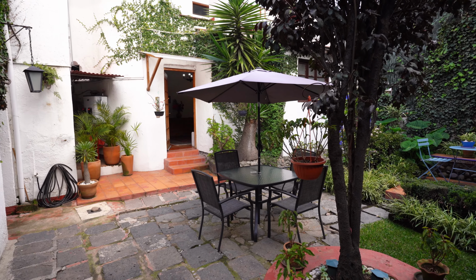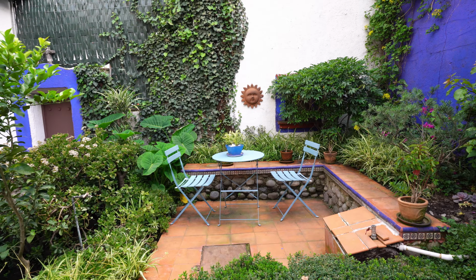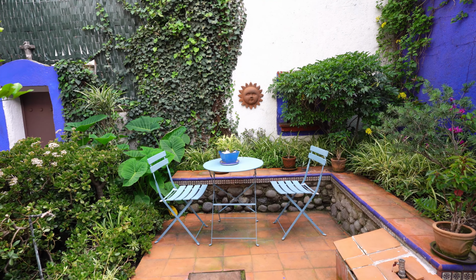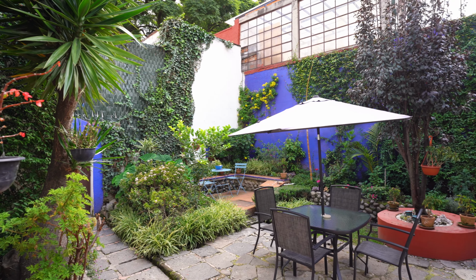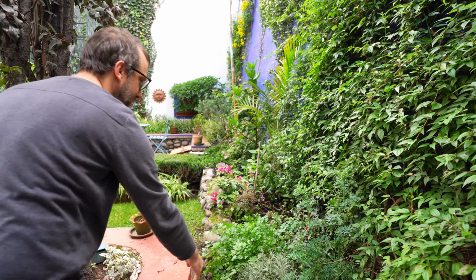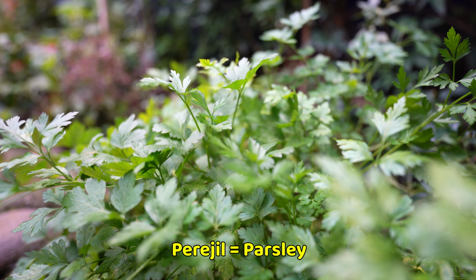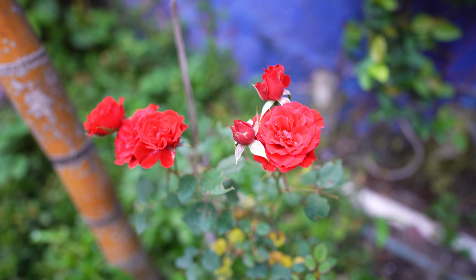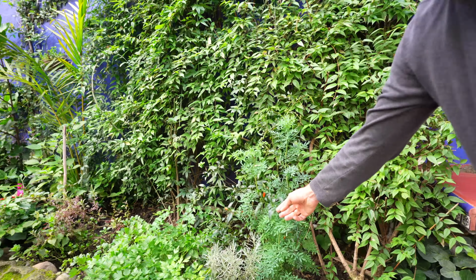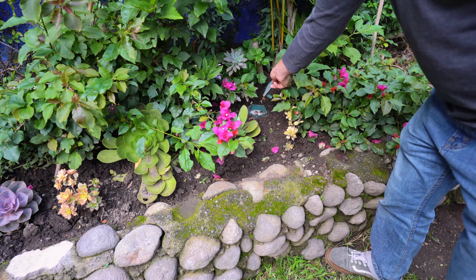It was amazing. This is the second little patio, and you have also a little table for breakfast or dinner. We also have here the aromatic plants. Herbs. Which plant is this right here? It's perejil, parsley. Chile, and this is romero, mint, and snail invasion.